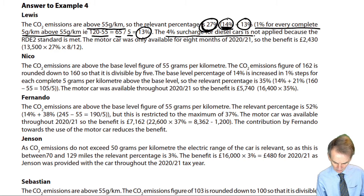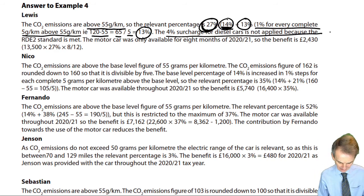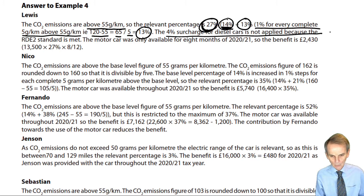The 4% surcharge, remember it was a diesel car, is not applied because it did meet the RDE2 standard. What of course you had to do here, which we didn't have to do with Nico, was to then time apportion because the benefit had not been provided throughout the tax year. The car was not provided on the 6th of April 2020. It was the 6th of August 2020. So we must do a time apportioned benefit. But again, the basic benefit itself to begin with.